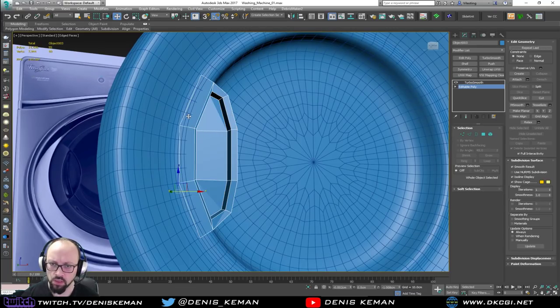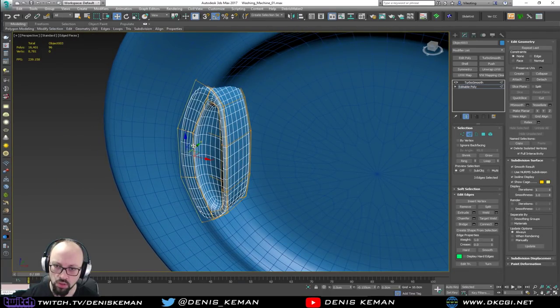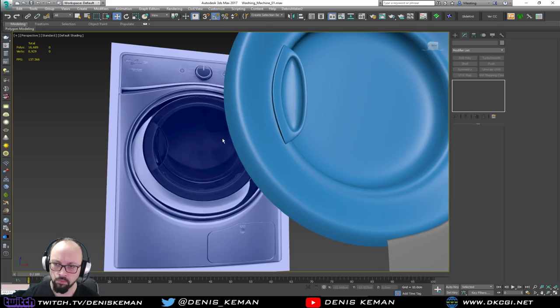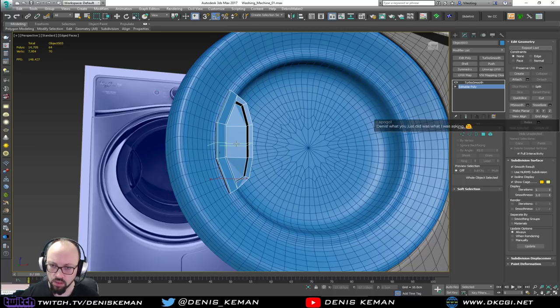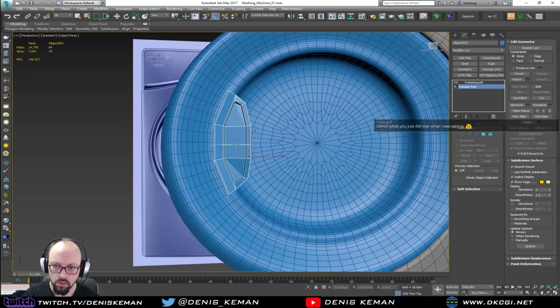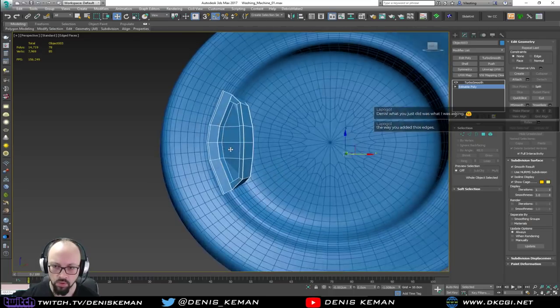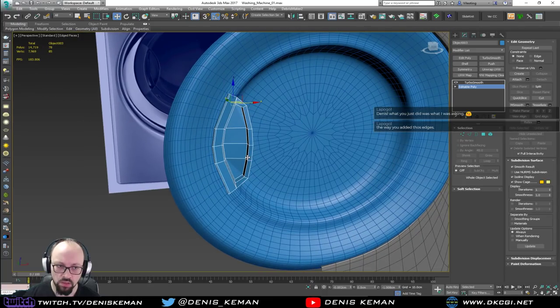Right, maybe just select this edge and push it outwards a bit more, like so, and add in one corner in here. There we go. And I think that we might be better if I do this. There we go. The way I edit these edges.